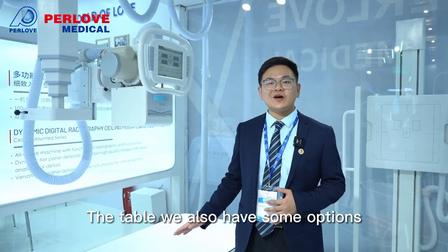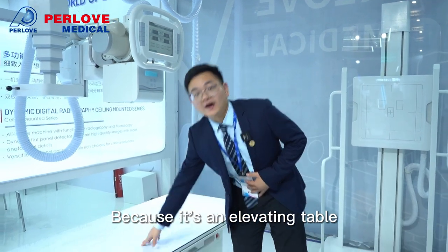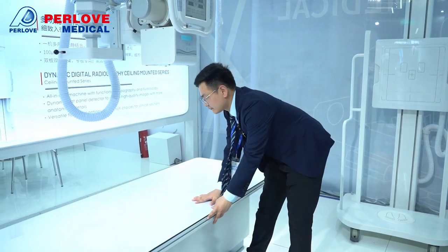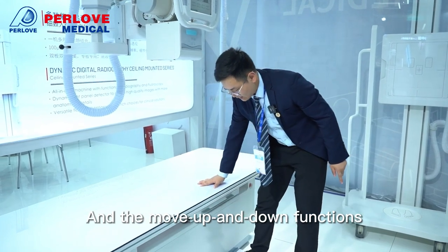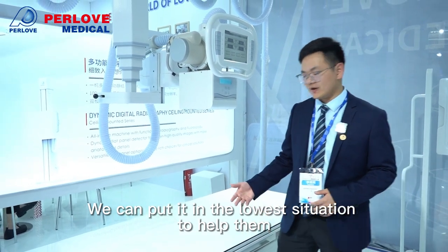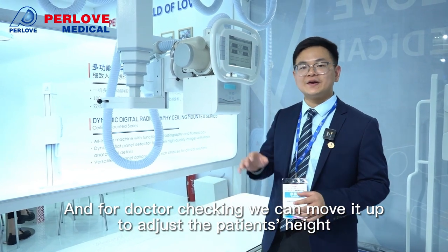For the table, we also have some options, but for this one, it's very functional because it's an elevating table. You see, four-way floating, so it's very easy. And it has move up and down functions. When patients get on, we can put it in the lowest position to help them. And for the doctor checking, we can move it up to adjust to the patient's height.